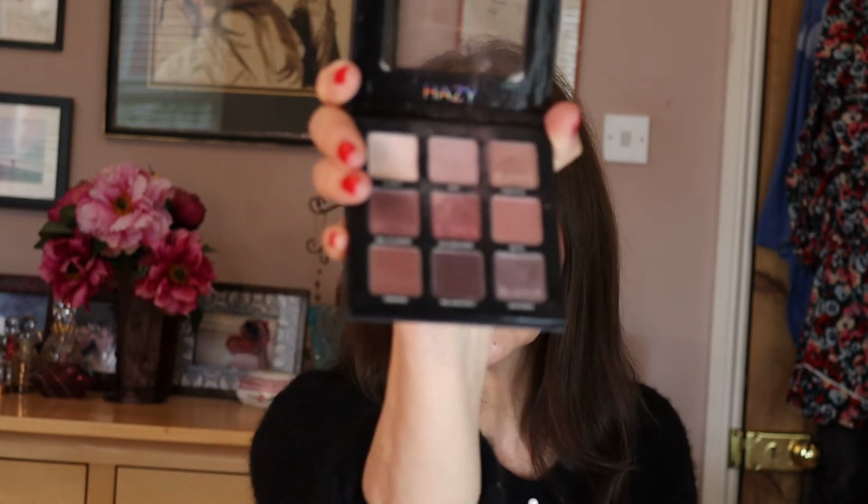Number 3 of my April faves is the Sigma palette in the colour Way Hazy. And let me open it up for you. This is what it looks like. I was introduced to this by Kimberly of Pretty Over 50, who does wonderful YouTube videos. You should watch her for the mature woman. And she did a fantastic smoky eye with this, and I think I also saw Lisa Eldridge use one the other day, and I really love the colourways.